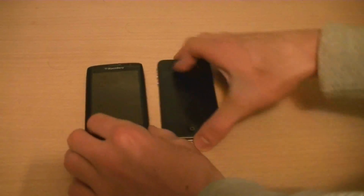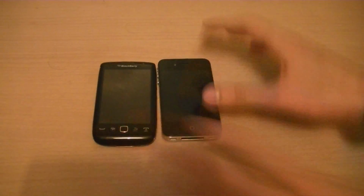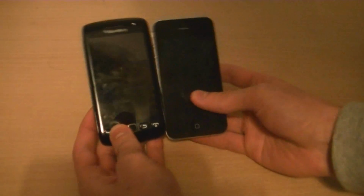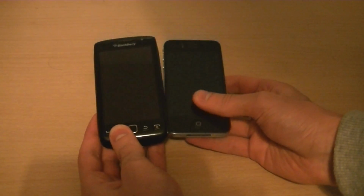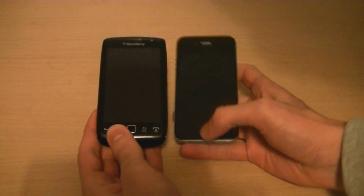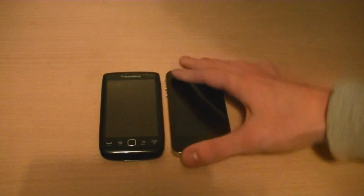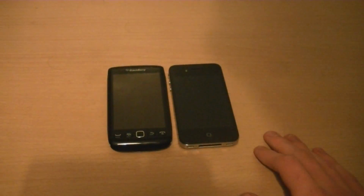Right, now we will do a quick comparison of the size of the devices. We'll start off with height. Put them both next to each other. You should be able to see that the Blackberry is a slightly taller phone. The Blackberry actually measures 120mm, whereas the iPhone is only 115.2mm, so it's only slightly, but it is smaller when it comes to that.